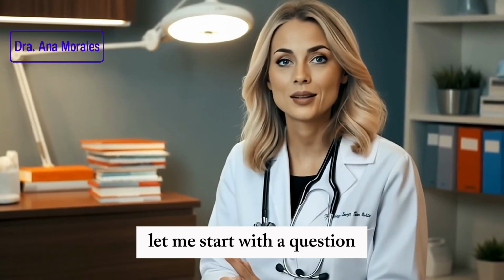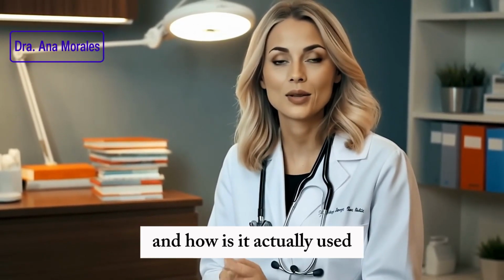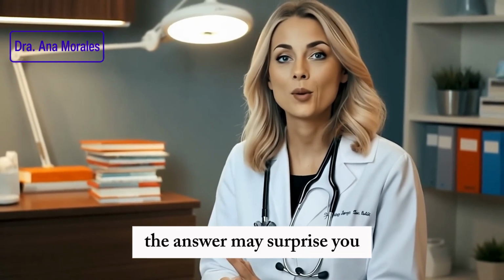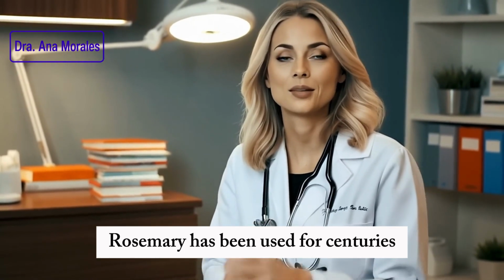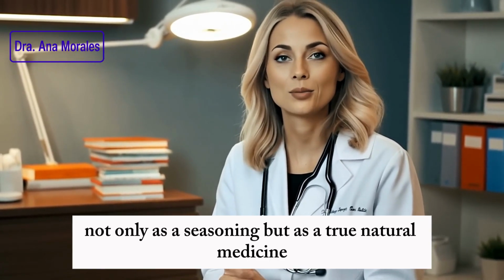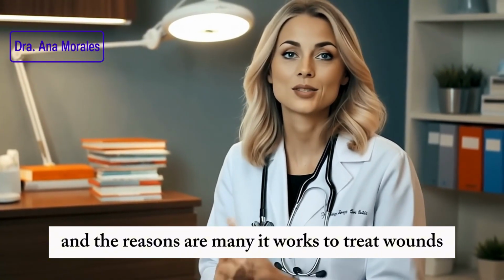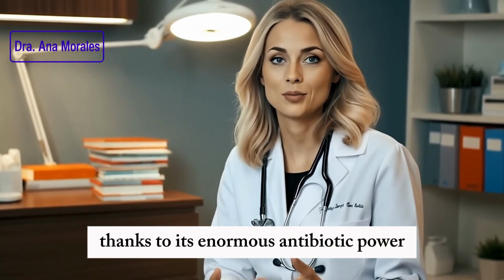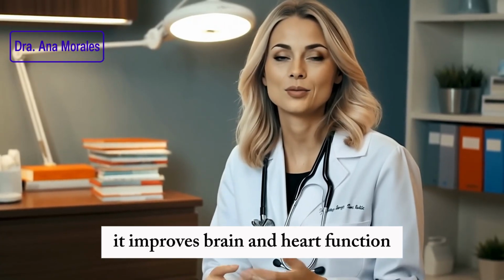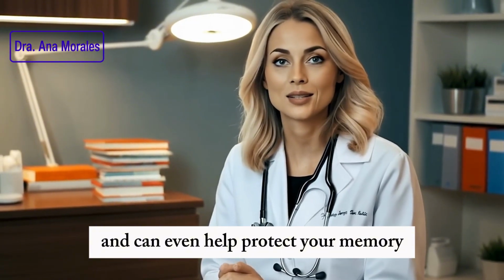Let me start with a question I'm sure you've asked yourself at some point. What is rosemary tea good for, and how is it actually used? The answer may surprise you. Rosemary has been used for centuries, not only as a seasoning, but as a true natural medicine. And the reasons are many. It works to treat wounds thanks to its enormous antibiotic power. It improves brain and heart function, aids digestion, boosts circulation, and can even help protect your memory.